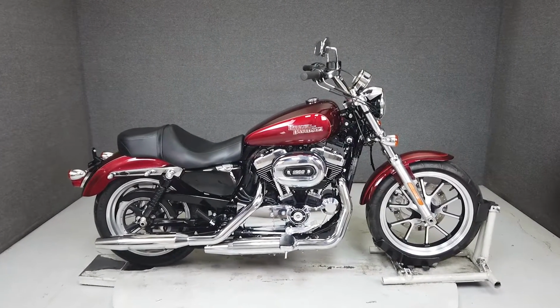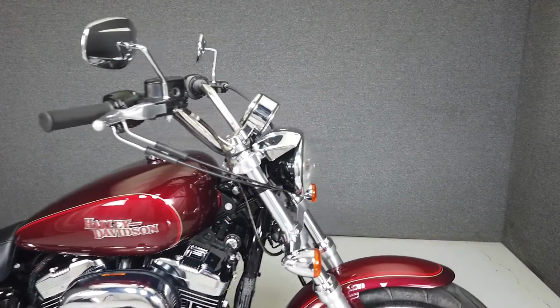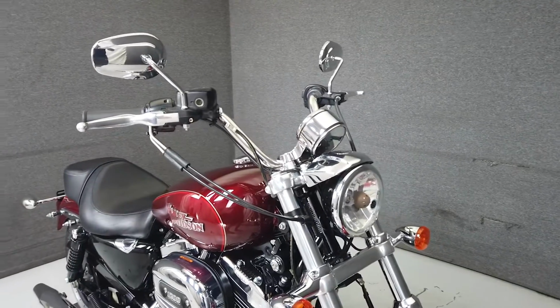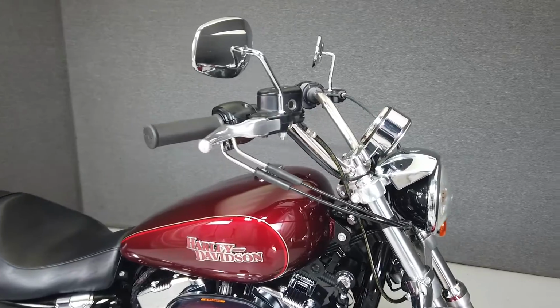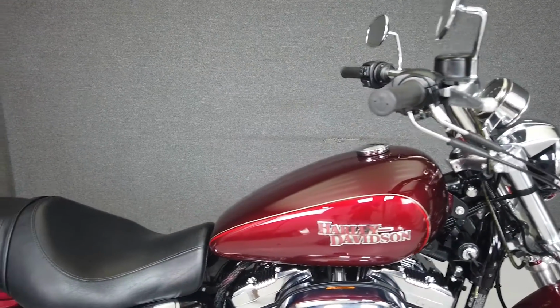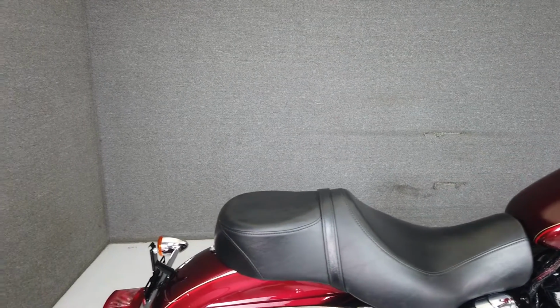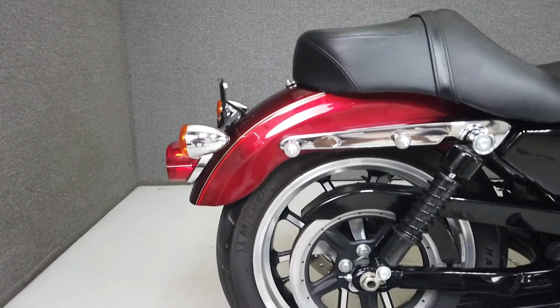This stock 2017 Harley Davidson Sportster Superlow with only 1,749 miles runs and rides well and passes New Hampshire State inspection. It comes equipped from Harley with ABS. The Superlow would be a great first Harley with nimble handling and respectable performance. It's powered by a 1,200cc V-twin engine that puts 70 foot-pounds of low-end torque through a 5-speed transmission. It has a lower seat height of only 25.5 inches and a drive weight of 540 pounds.